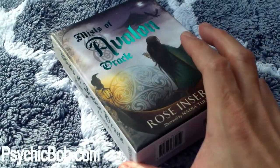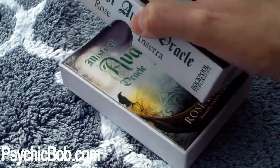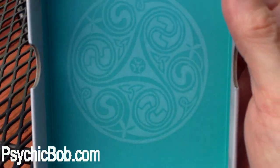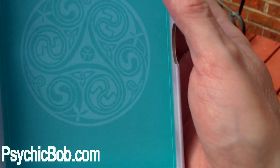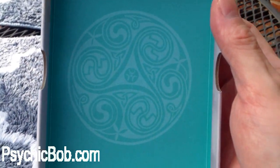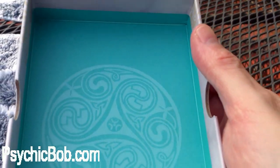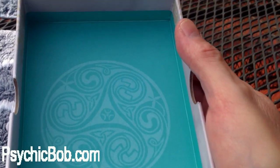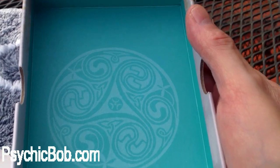One of the first things you'll notice if you get this card deck is that it's got a beautiful, solid box. I really love the box. Inside it has a Celtic spiral symbol, like a triquetra sort of, not triquetra, what's it called? Triskel, like a three-wheeled symbol. This is an ancient pagan symbol of the triple goddess, and known throughout the Celtic Isles.